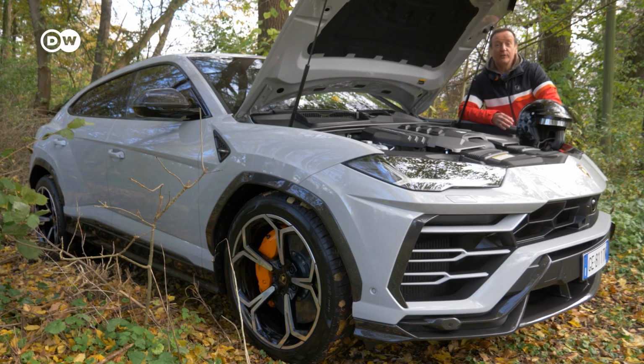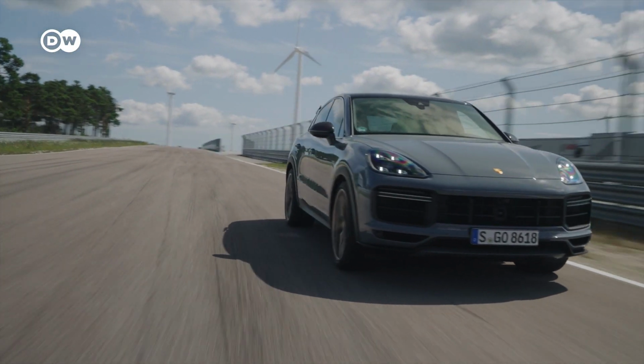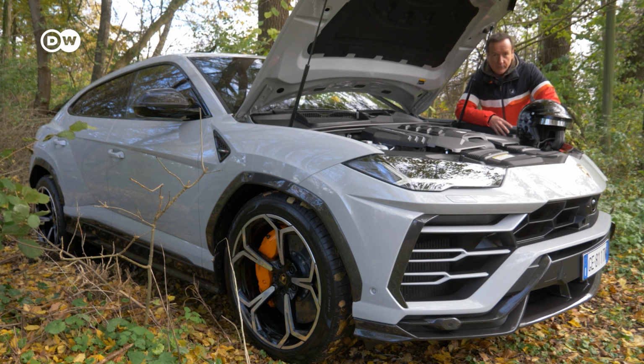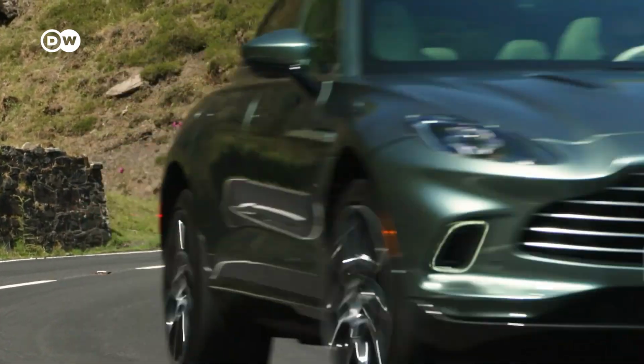Sometime later, the era of the power SUVs began, with cars like the BMW X6M, the Porsche Cayenne Turbo or the Audi SQ7. Maximum power with maximum utility, but all these cars were too cheap. Because what happens when you are an oligarch with billions on your account and you're driving the same car as somebody with millions? Modern problems require modern solutions. So there had to be other cars like the Rolls-Royce Cullinan, the Bentley Bentayga, the Aston Martin DBX or the Lamborghini Urus.